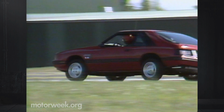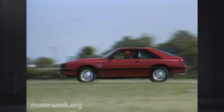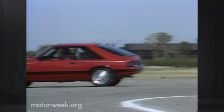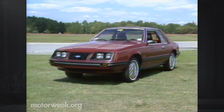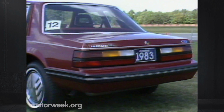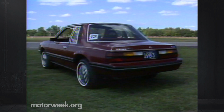Ford also expects to offer a Borg-Warner 5-speed manual gearbox and a turbocharged 4-cylinder later in the year, providing speed freaks with the last word in high-performance powertrains. The more sedate Mustangs and Capris do feature some significant styling changes. The Mustang gets a new grille and taillight treatment, the first revision since its introduction in 1979.